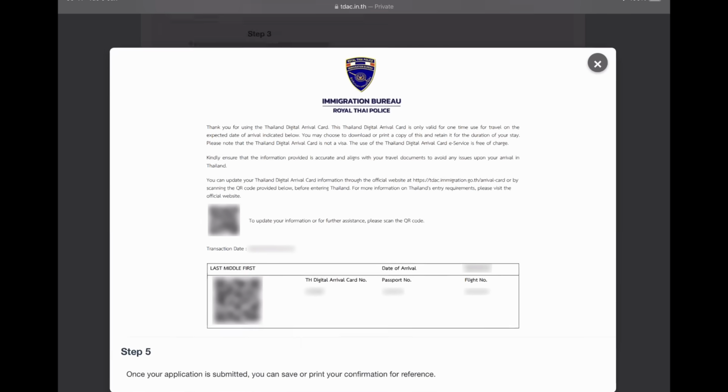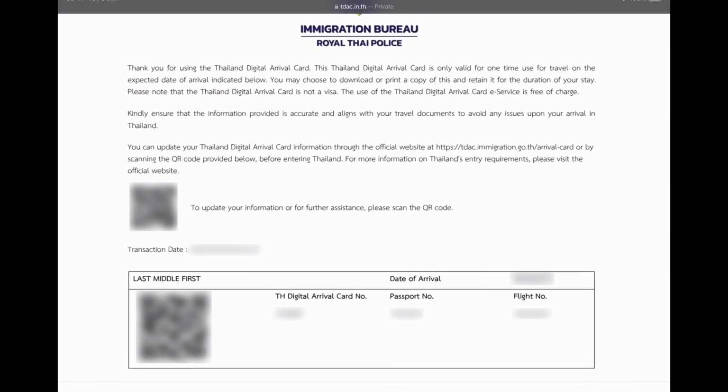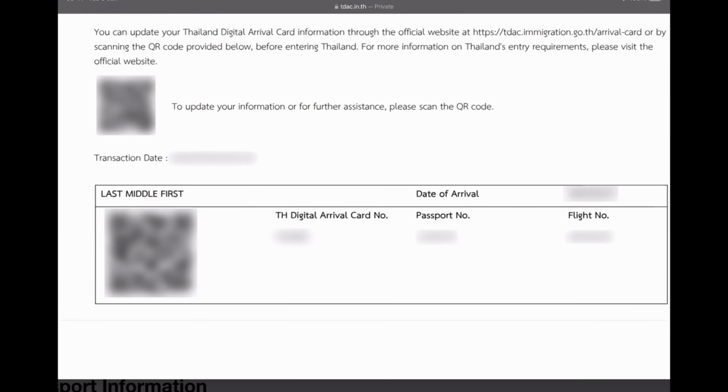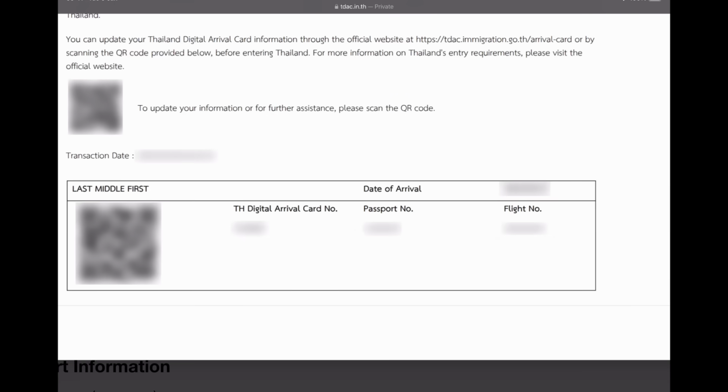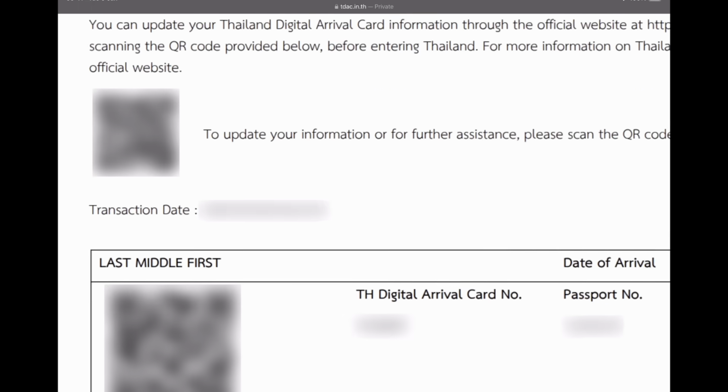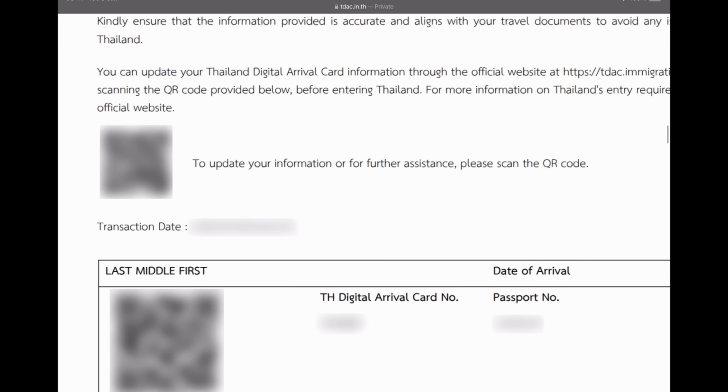And then if you've all completed that properly, it should come up with thank you for using the TDAC. It's only valid for one-time use for travel on the expected date of arrival indicated below. So according to this, you will have to fill out a TDAC online each time you come into Thailand. And then it's going to provide you with a QR code, your arrival card number, your passport number, and your flight number. And they'll also provide you with a QR code to update your information, or for further assistance, please scan the QR code.